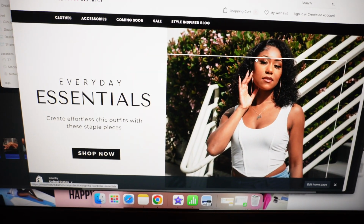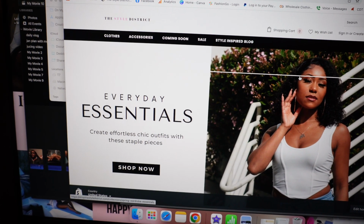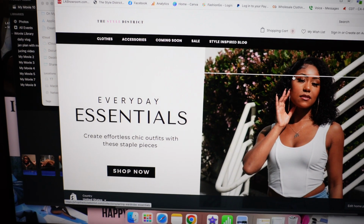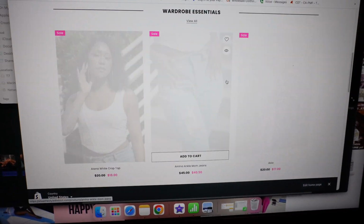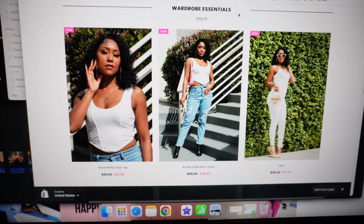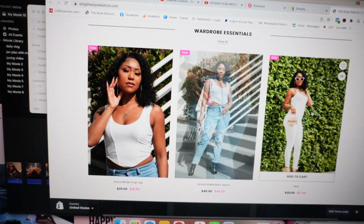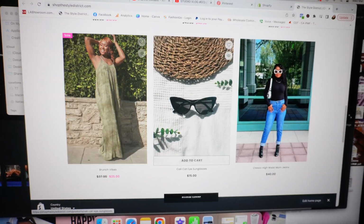And then here's what the website is currently looking like. It says everyday essentials, create effortless chic outfits with these staple pieces. And then I created this collection, wardrobe essentials, which is what it would take you to. It has some items, and I tried to keep it kind of springy.